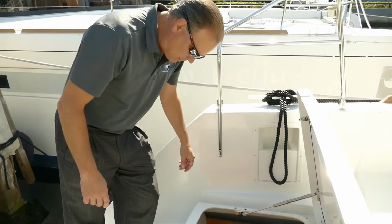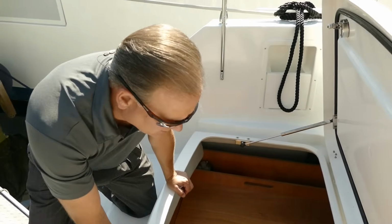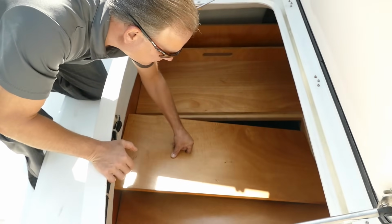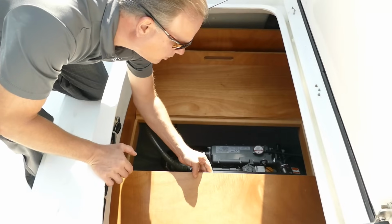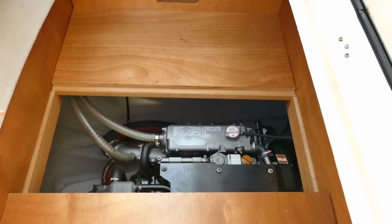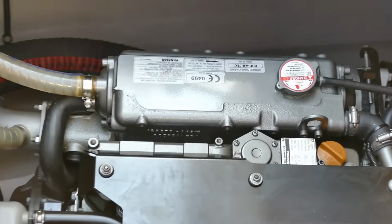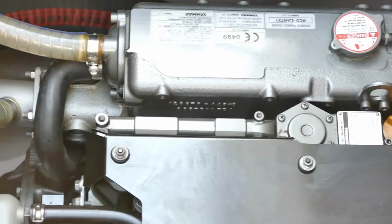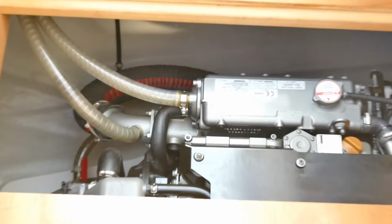57 horse Yanmars. You have your access here that you can store things on top of it, but yet have it so you can get to the engine to check the oil. This all comes apart like a big jigsaw puzzle. You can hear the engines running, even at 2,000, 2,500 RPM, but they're very, very quiet with the foam protection underneath there.